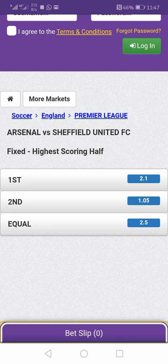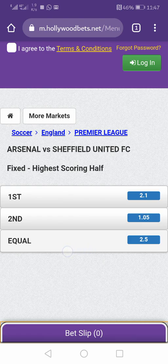Or you can choose equal, I'm sure you can see it. It's not only the first half or second half. You can choose equal. What does equal mean? Equal simply means that in both halves, the goals must be the same. A quick example: Arsenal in this match, if they score 1 goal in the first half, and then in the second half they score a goal and win this match 2-0. Or let's say the match ends 1-1, but Arsenal only score their goal in the first half, and then in the second half Sheffield score, and the match ends 1-1. That's still 1 goal in the first half and 1 goal in the second half. So it's equal, so you choose equal. So that's what the market means. That's how simple it is.